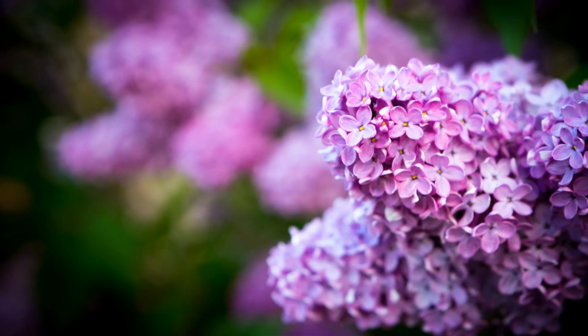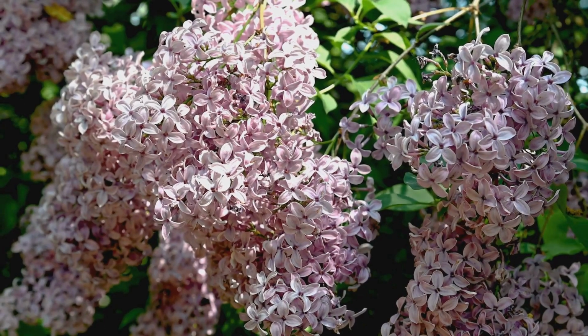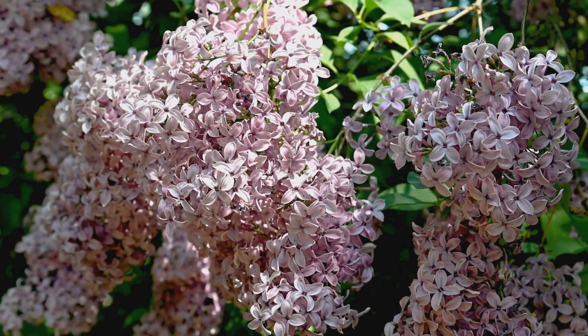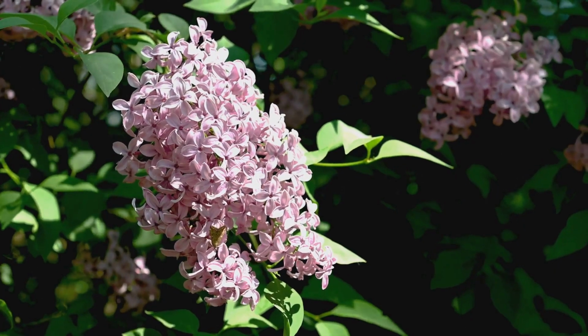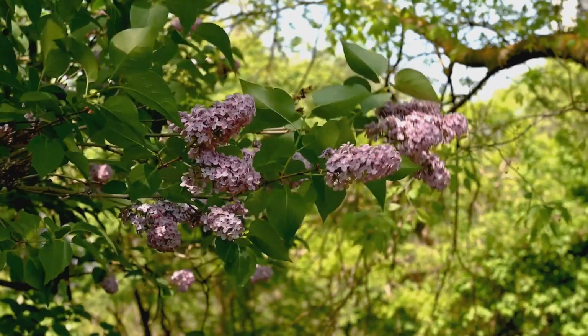Then there are the delightful pink lilacs, adding a touch of romance. These can range from the palest blush like a baby's cheek to vibrant magenta. Pink lilacs seem to capture the youthful spirit of springtime perfectly. They look so cheerful against the green leaves of the bush.